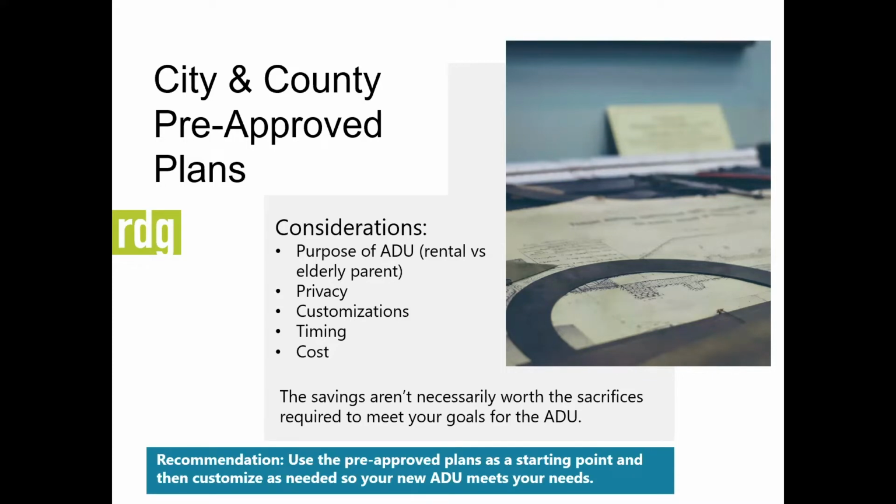I don't know a single person that wants a 3-bedroom, 1-bath unit. And one of their plans was a 600 square foot unit that was a studio. I'm like, 600 square feet and you didn't want to put up a wall to create a 1-bedroom? Yeah, not so much. So they're great for some people.